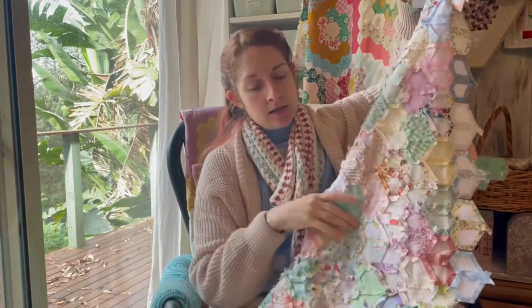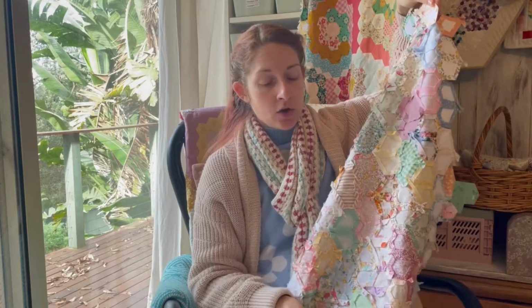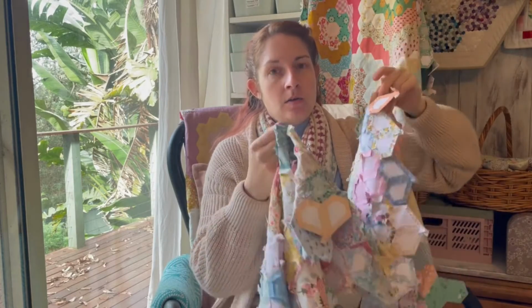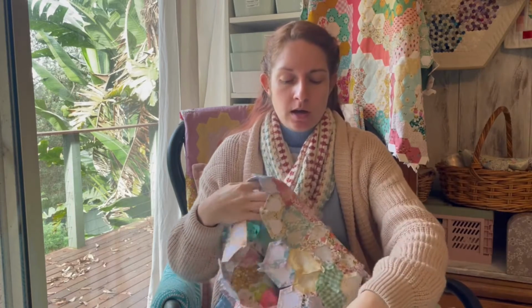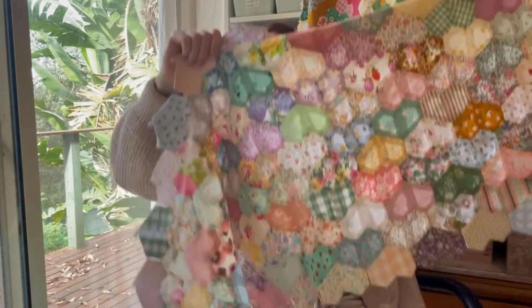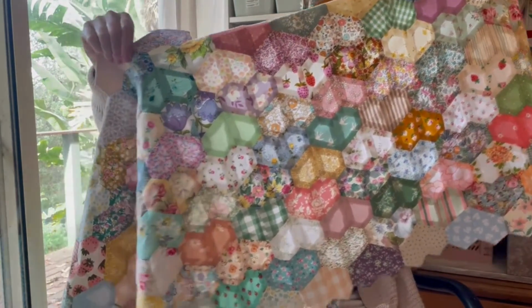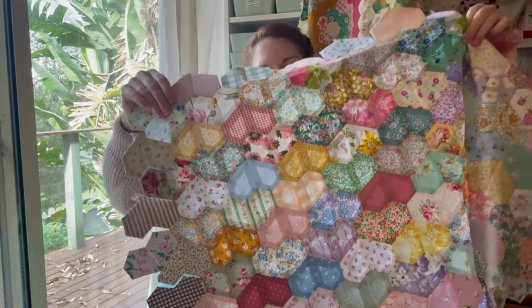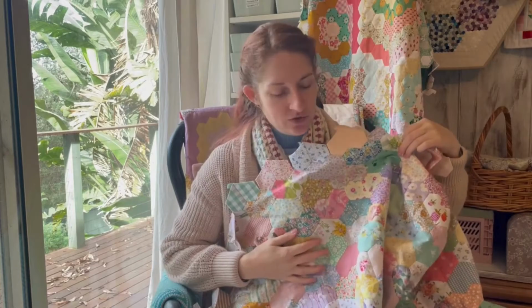And you can see that as I mentioned before, I take my papers out as I go because then I can reuse them. And as your quilt top starts getting quite big, having all those papers left inside makes it very heavy to hold and stitch, which I don't like, because then I feel like I'm putting strain on my wrists as I stitch. So I always remove my papers. But yeah, so it's looking very pretty. I'm very happy with it. And it definitely brings me a lot of joy to stitch on this one.